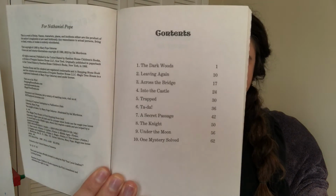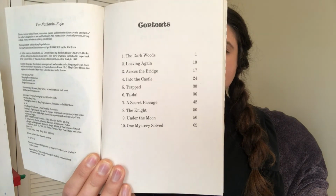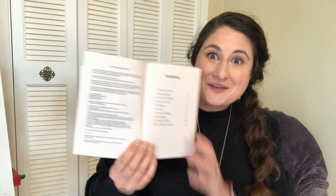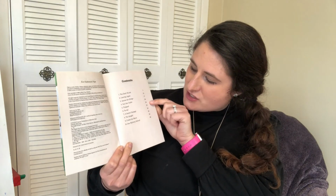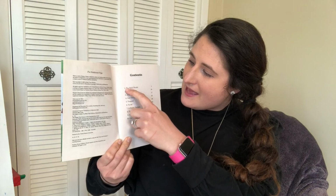Remember how our other book had this thing called a table of contents? And it showed us all of the different chapters of the book and where we could find them. This book has one too. So this book also has 10 chapters and it has a page number on this side that tells you where to find each chapter, and on this side it tells you what the chapters are called. We're going to read chapter number 1, which is called The Dark Woods, and it's on page number 1.